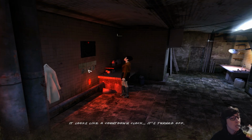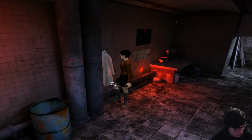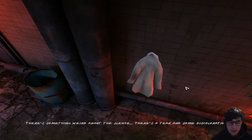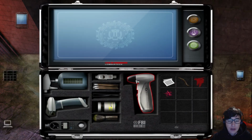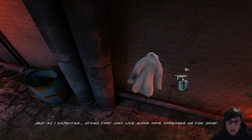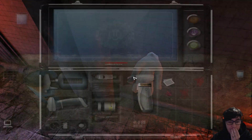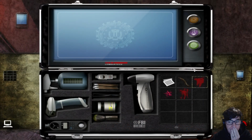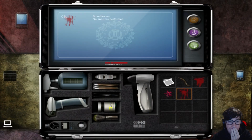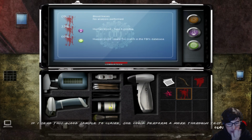Turned off. Something weird about the sleeve. There's a tear and some discoloration. Okay, so this one we know. Just as I expected. Stains that look like blood have appeared on the shirt. Send this blood sample to Claire, she could perform a more thorough test.